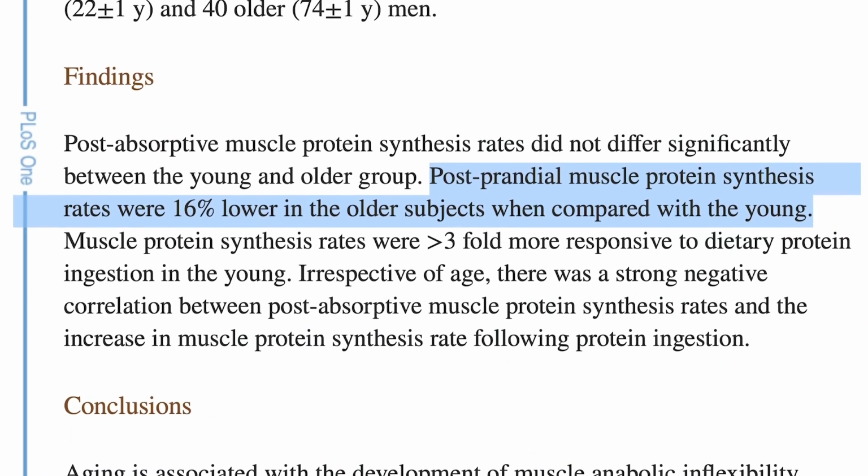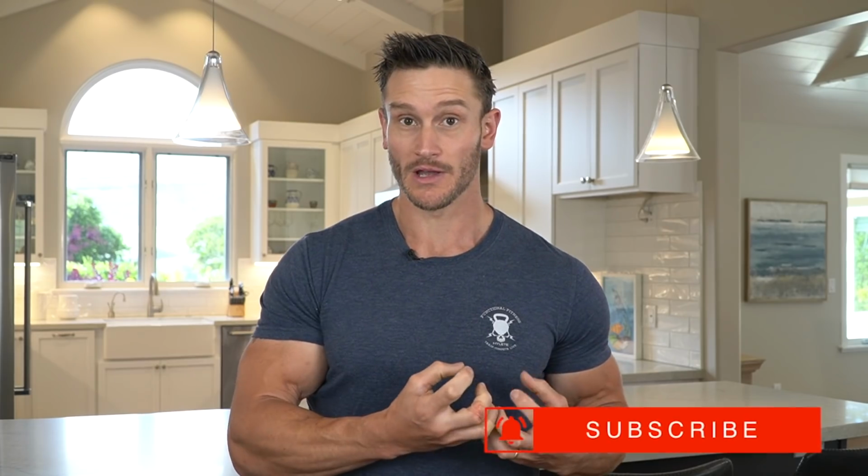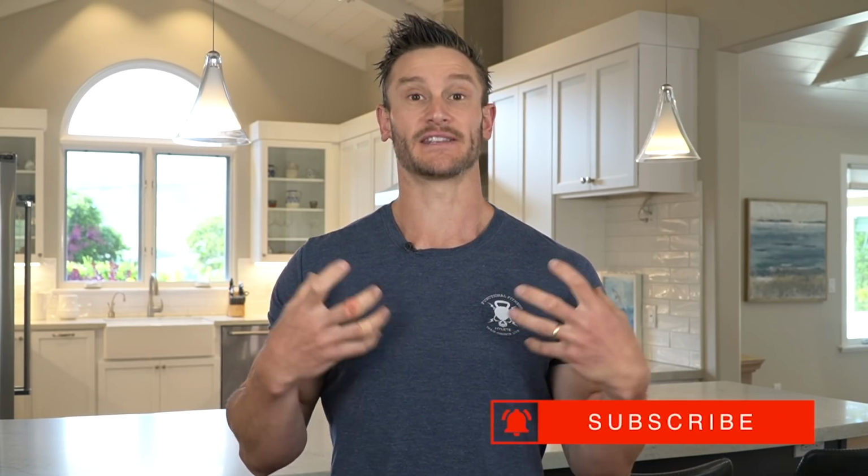But when you look at the other group that looked at postprandial, which is after eating, 16% less in the older group. That indicates that the older group doesn't utilize as much protein after a meal. So once it's in the tissue, the protein synthesis is the same. But if you measure the big picture after what they're actually extracting from food and what they're actually utilizing, it's 16% less.